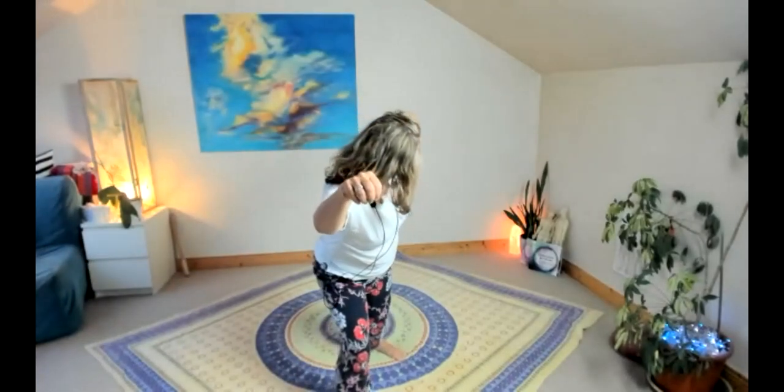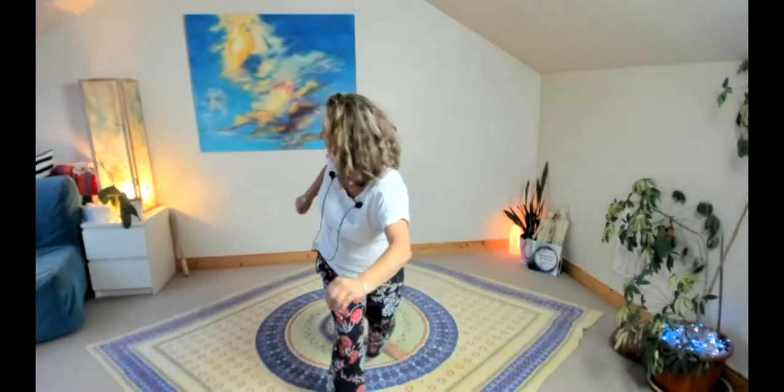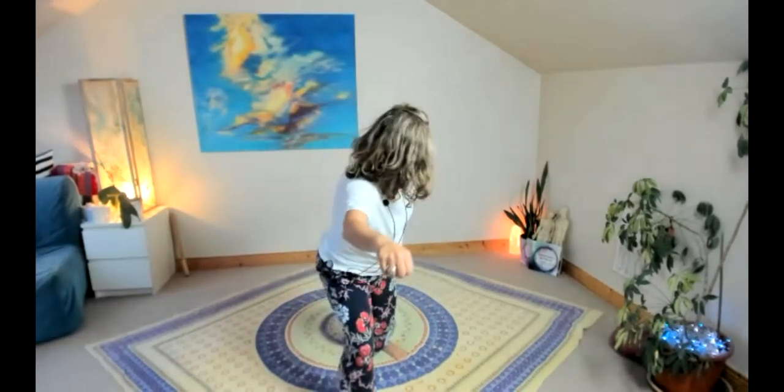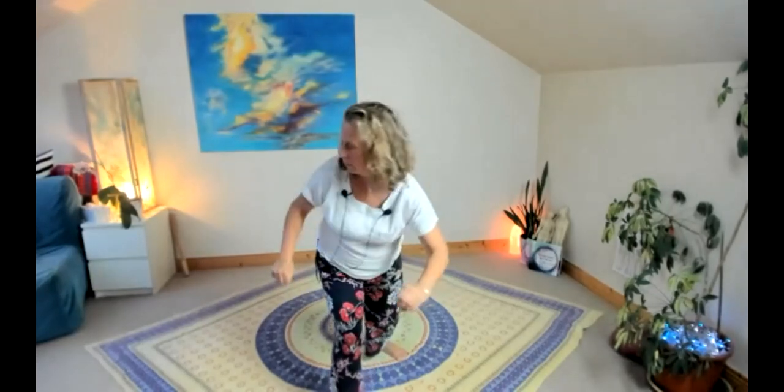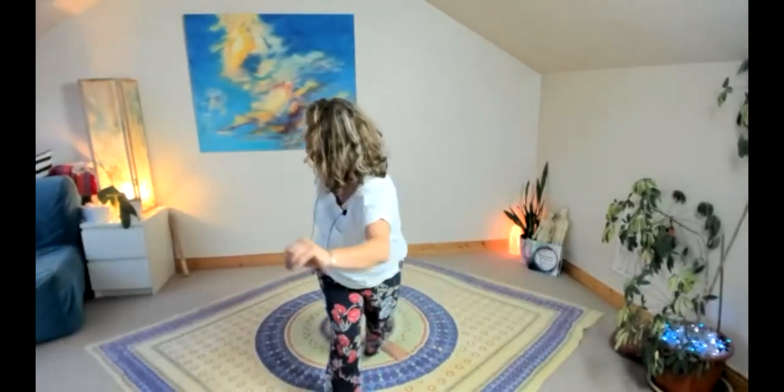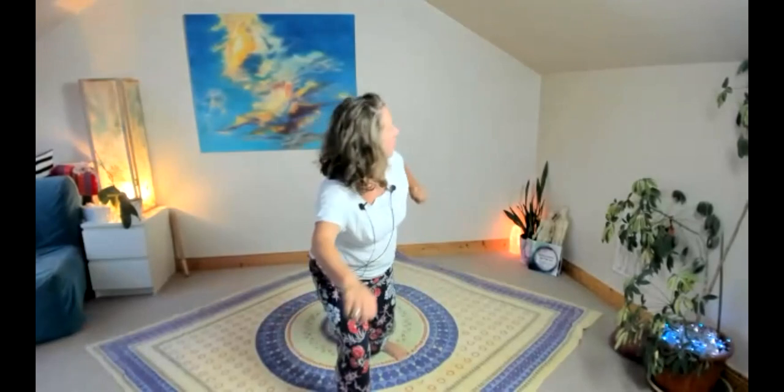Okay, you ready for the other side? Step out, same hands, same foot. Look back at the paw. Twist from the waist. Look back at the paw. Back at the paw. Move from the waist and let that move out to your shoulders. And come back to center. Stepping heavy like a bear.